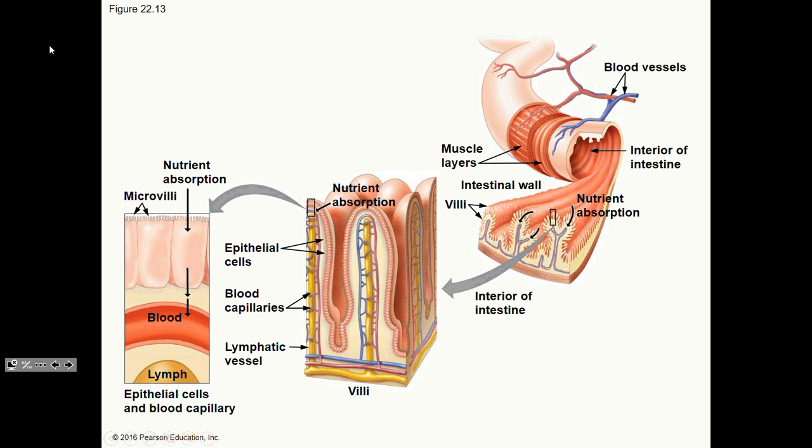So it's just a picture. This is kind of showing how the villi are these finger-like projections coming up into the center of the intestine. And then it even has microvilli on top of the villi. So it just makes a huge surface area. And we have all of our blood vessels coming in to the villi to pick up those nutrients.